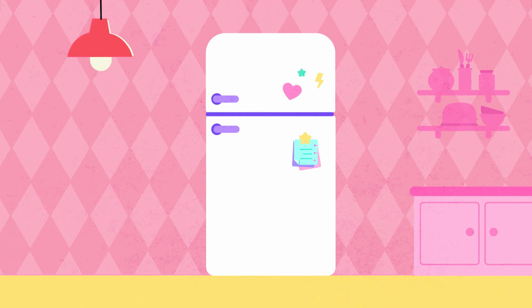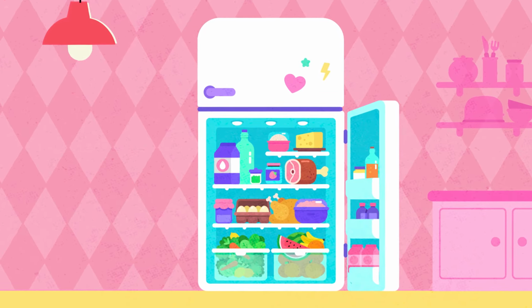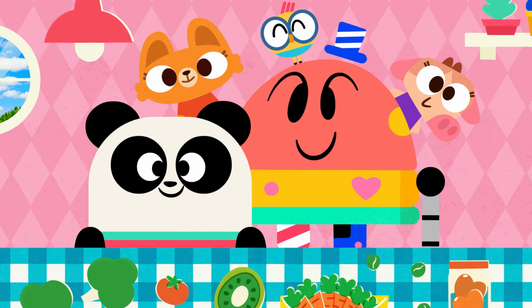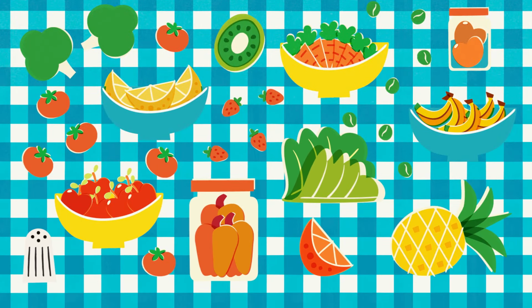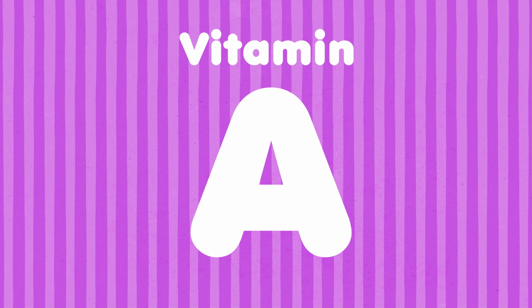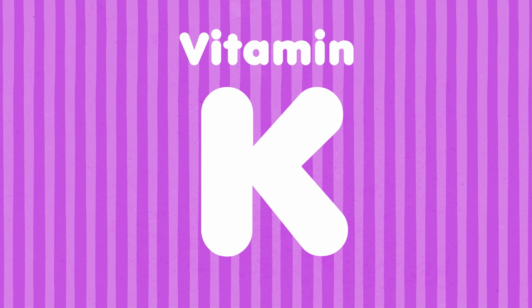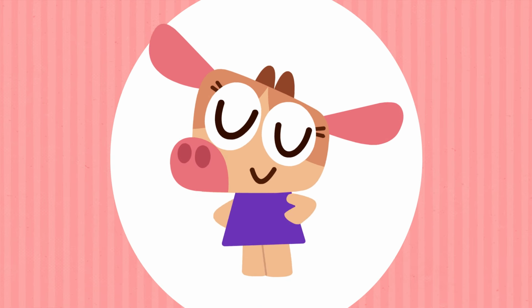Cool. Let's go check out the fridge. And don't forget the pantry for dried fruits and canned vegetables. All right, gather round. Look at these beautiful fruits and vegetables. They're rich in vitamins A, B, C, E, and K to help your body parts work properly. Some help fight off illness and some help heal wounds.